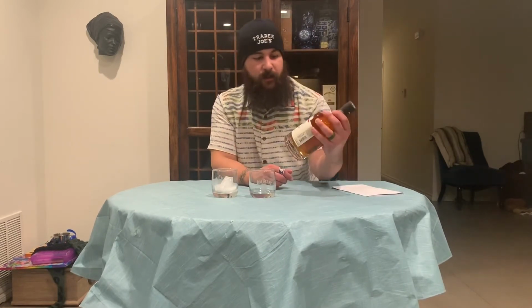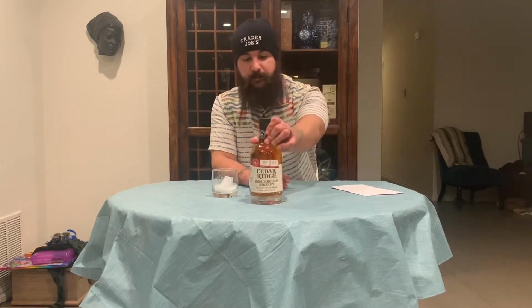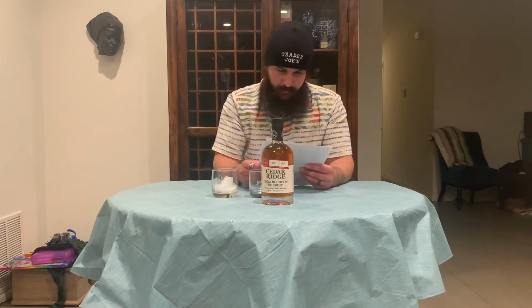This is an Iowa bourbon whiskey. It's one of the first bourbons out of Iowa, and Iowa has apparently the sweetest, most delicious corn. So I've had this bourbon before. It's amazing. Just bought it today. Trader Joe's has it for $17.99. I mean, how do they do it? So let's go into the notes.